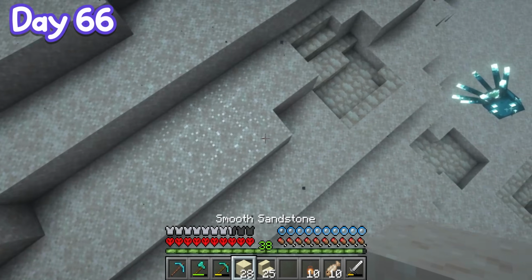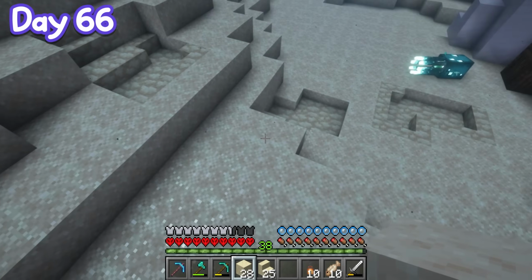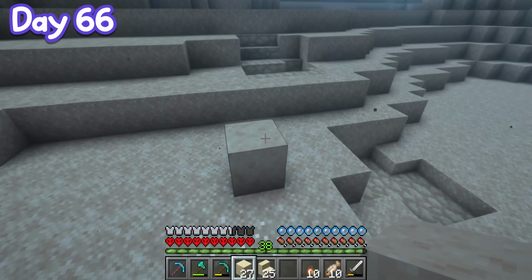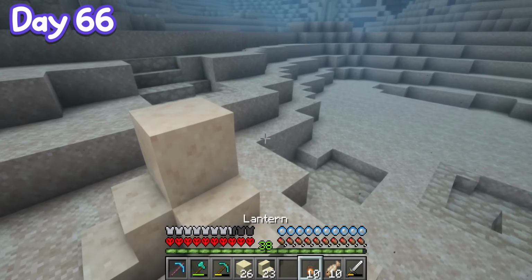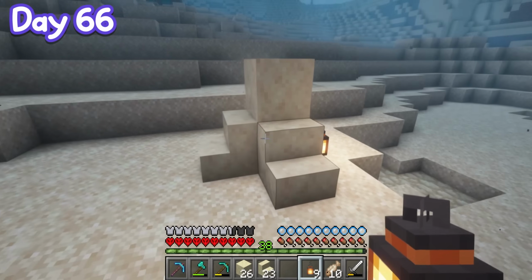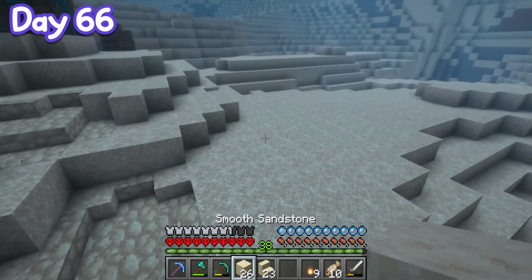Before I place all those down, I'm gonna add in a couple areas for lighting. Yep, let's do a couple blocks here and then add some stairs. This is definitely super random, but we're just, you know, adding things to look at around the place.